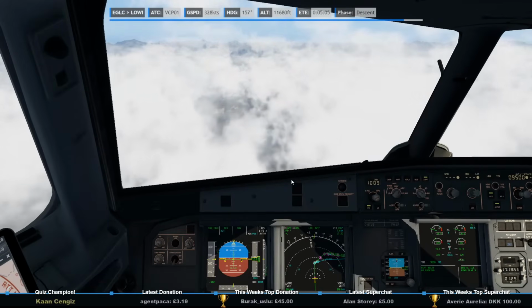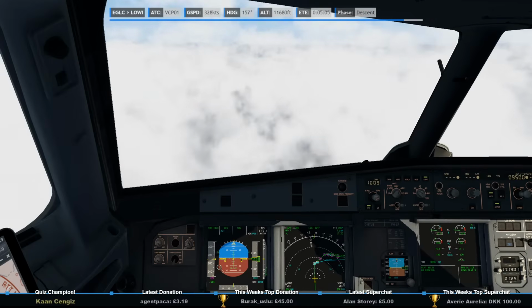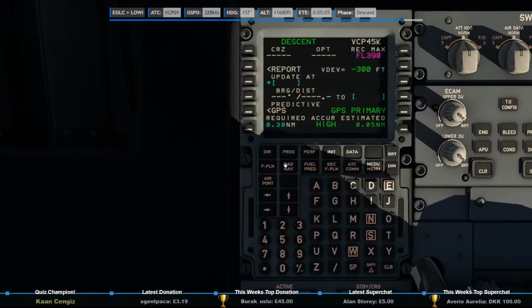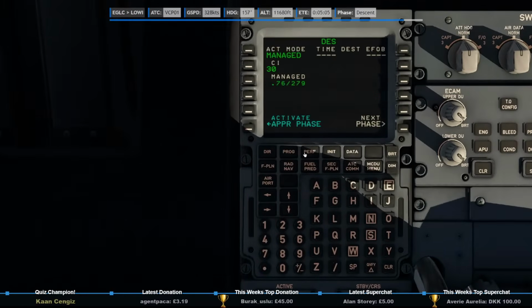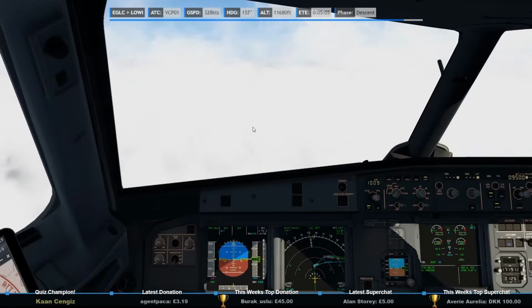We're going to get to Rattenberg in 2 minutes. I ideally want it to start slowing down a bit sooner. There we go, there's the 220. Now, what point do I activate approach phase? Around now, isn't it? Oh, I'm doing it. There we are. Oh, Javis, you just beat me to it.